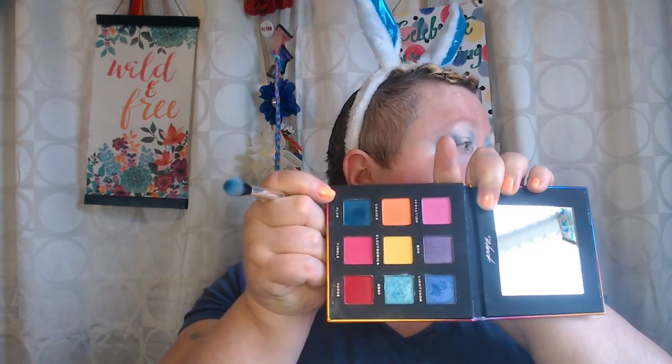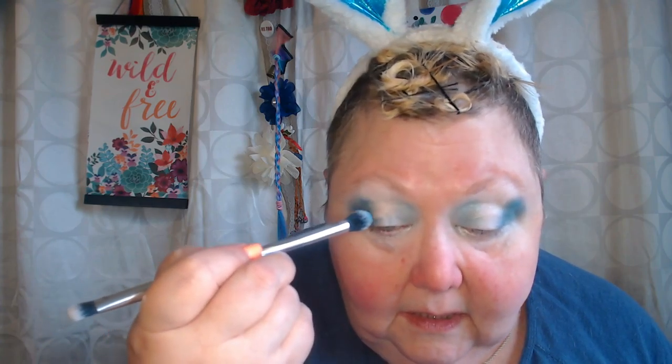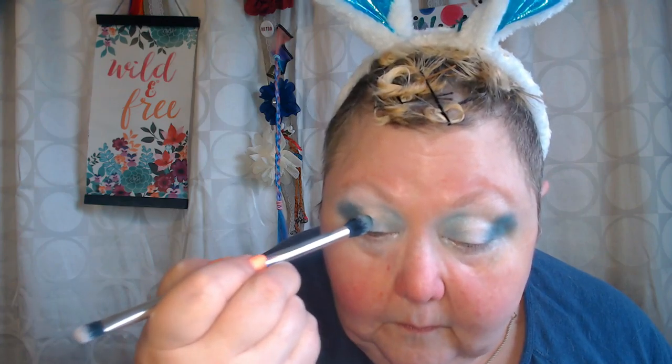Now, let's see. The other thing is, I'm not really going for anything very structured. I'm going to put this color here from Aftershock, the Aftershock palette. Let me get my fingers out of the way. This is called Pure. It's, well, Pure. It's kind of a dark, dark peacock teal.